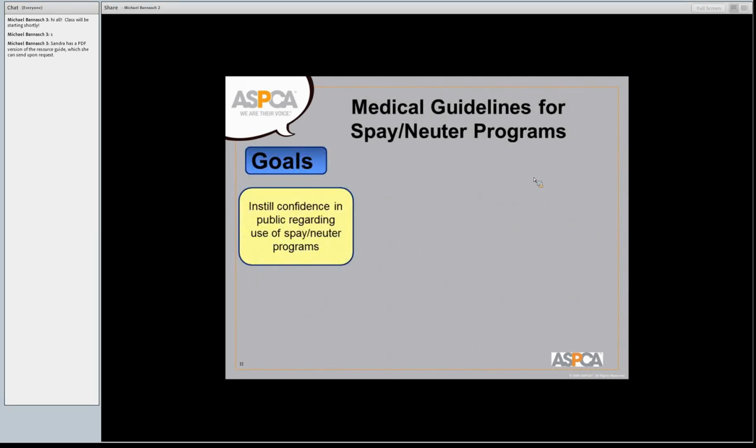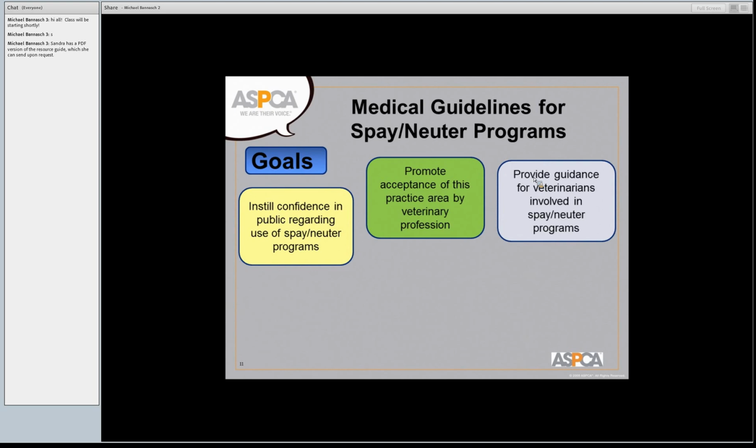They wanted to instill confidence in the public regarding use of the spay-neuter programs, promote the acceptance of this practice area by the veterinary profession, and that was a biggie. A lot of times veterinarians in private practice really don't understand what spay-neuter programs are doing and that they can actually do a very good job through the use of efficient systems in providing high-quality care for each patient. Provide guidance for veterinarians already involved in spay-neuter programs or those veterinarians who want to become involved in spay-neuter programs. Another biggie, provide reference for use by state boards of veterinary medicine.